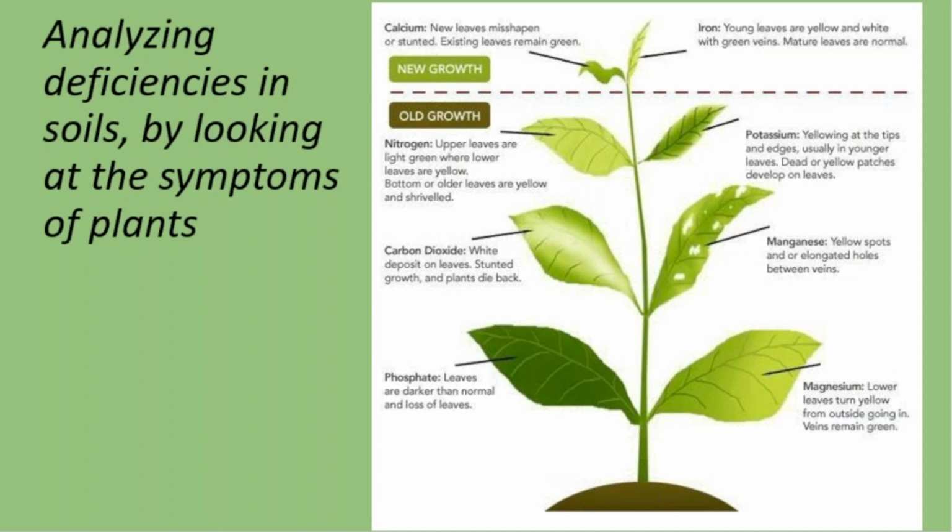Your plants will tell you what they're deficient in. And so this pictograph will show what colors on the leaves of your plants you want to look for if there are some deficiencies. So going back to magnesium again, if the lower leaves of your plants, particularly say your tomatoes and your peppers, are turning yellow from the outside going inward, but the veins of the leaf are very much green, there may be a magnesium deficiency. Or if there's a nitrogen issue, the upper leaves of your plant are light green and the lower are yellow, then you could be seeing some issues with nitrogen.